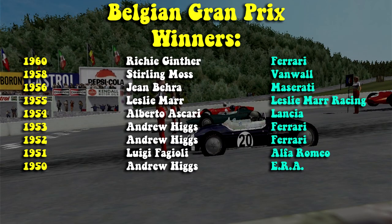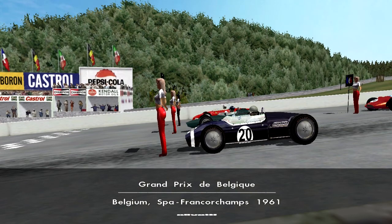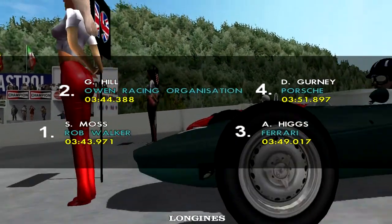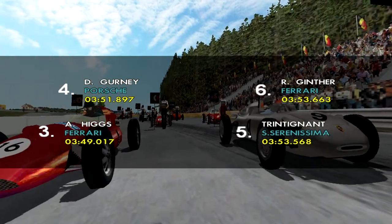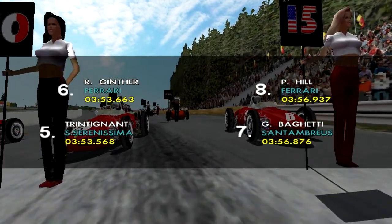And here are the previous Belgian Grand Prix winners. Last time we were successful here was in 1953, also driving a Ferrari back then as well, so hopefully that will help us today. And we have Stirling Moss on pole with Graham Hill in second. Andy Higgs qualifies in third, that's quite amazing for him. Dan Gurney fourth, fifth Trintignant and Richie Ginther rounding off the top 6.